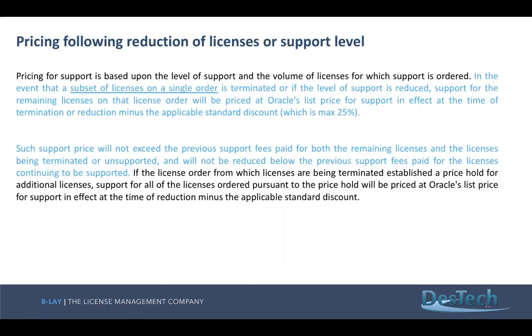In that clause, Oracle states that in case you want to terminate the support of a subset of licenses that are part of a single order, then Oracle reserves the right to recalculate the support fee for the remaining licenses by applying Oracle's then current list price with a maximum discount of 25%. That is the so-called repricing clause that typically causes a problem for customers, because they see that over time their usage is changing.